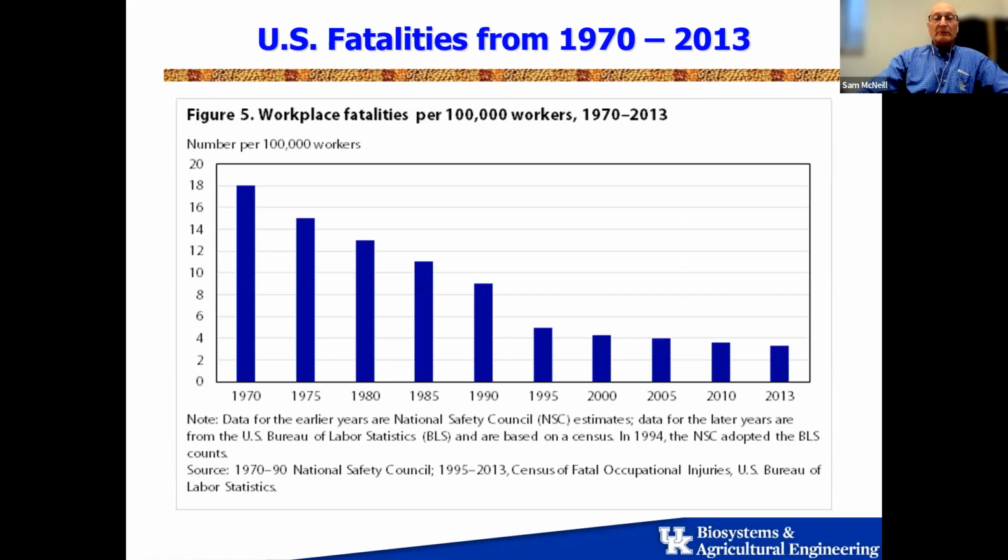But taking a more serious look here, I have a few slides to share on some of the fatalities that have occurred across the U.S. from these injuries and incidents and hazards. Again, this is across the board for all types of incidents, but looking at workplace fatalities per 100,000 workers from 1970 to 2013, you can see that there was a sharp decline for the first 20 years, and it kind of leveled off from 1990 forward. And now it's down around 4. So we're making improvements in that regard in terms of safety.